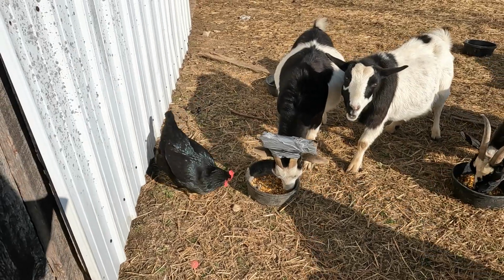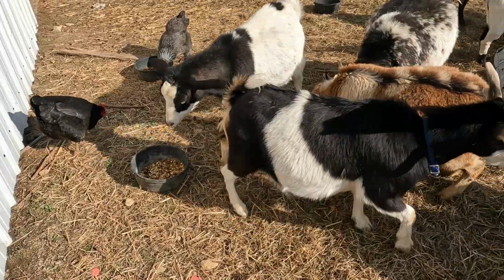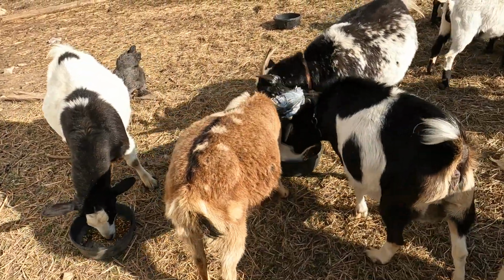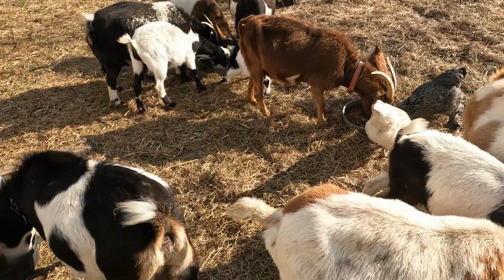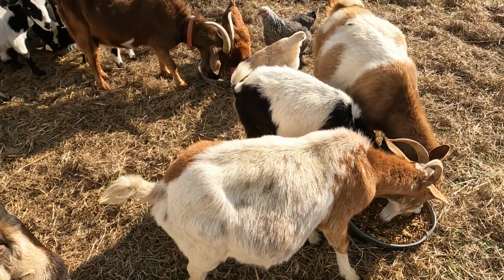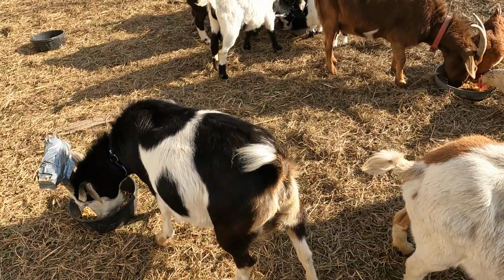Our one here has a stick duct taped to her head. That's because, as you'll notice, she's a bully, very badly. I mean, even Lace, Wolf, and Maggie have horns, but they're not like her. She's a whole new level.